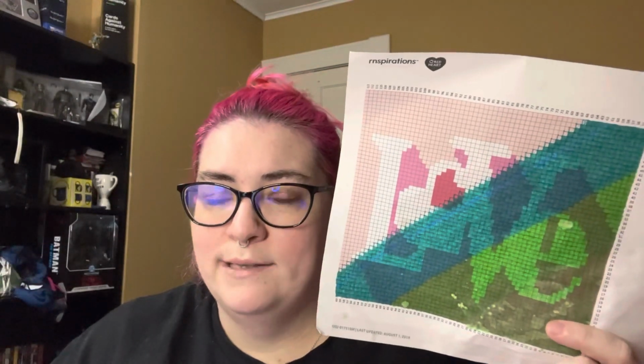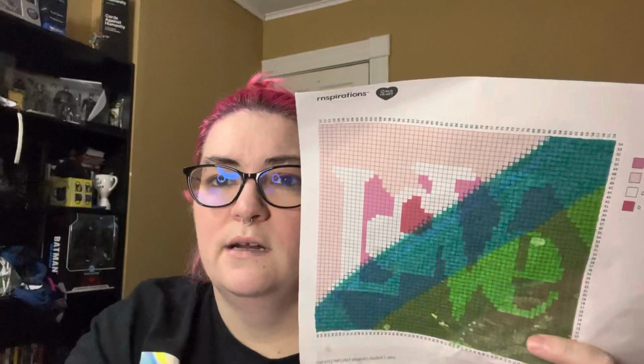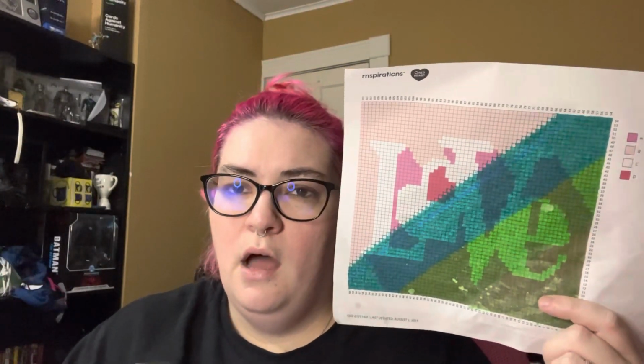Everything else I'm completely fine on, like this light pink right here, I'm only like halfway through 1 skein, and it called for 3, so I don't even think I'll use them all. The darker pink, I have plenty to finish those little parts that are right there. This called for 1 skein, that little heart's not going to take up a whole skein. So I'm a little confused with that and why I ran out of that much.